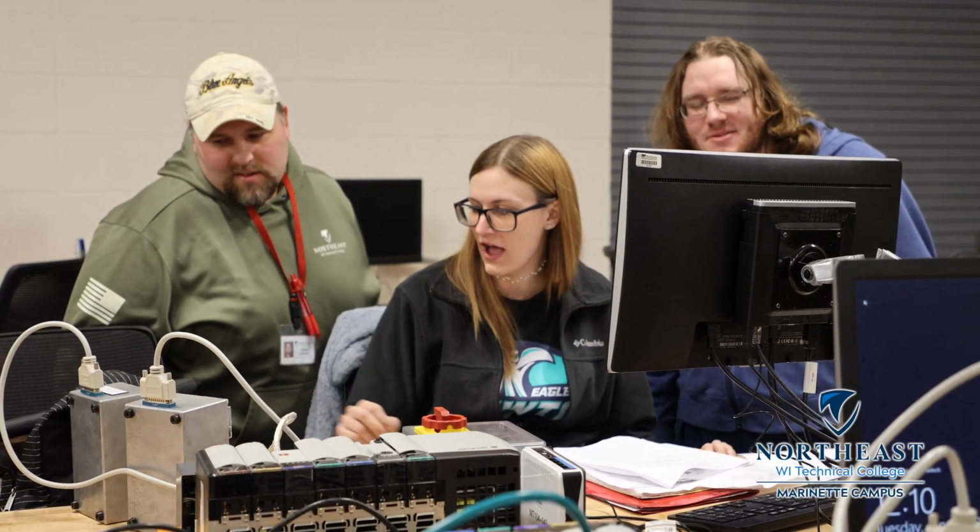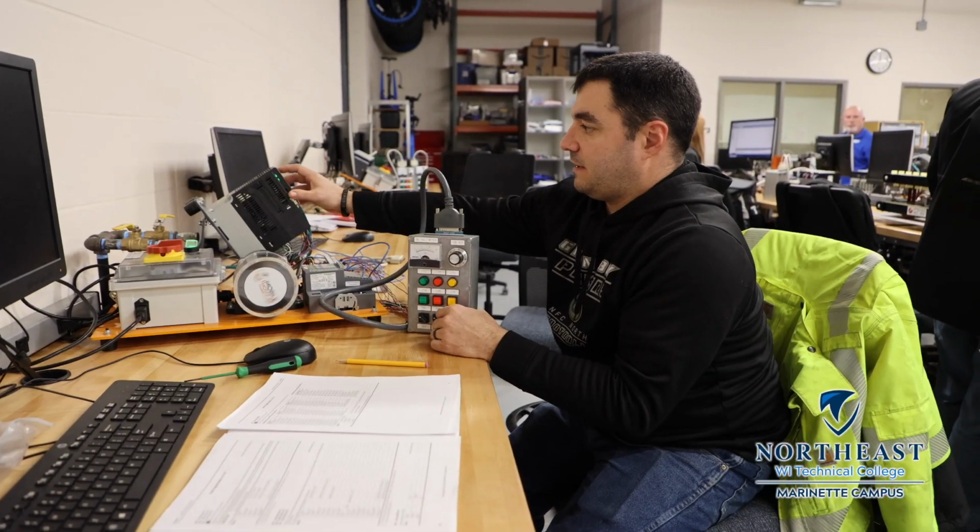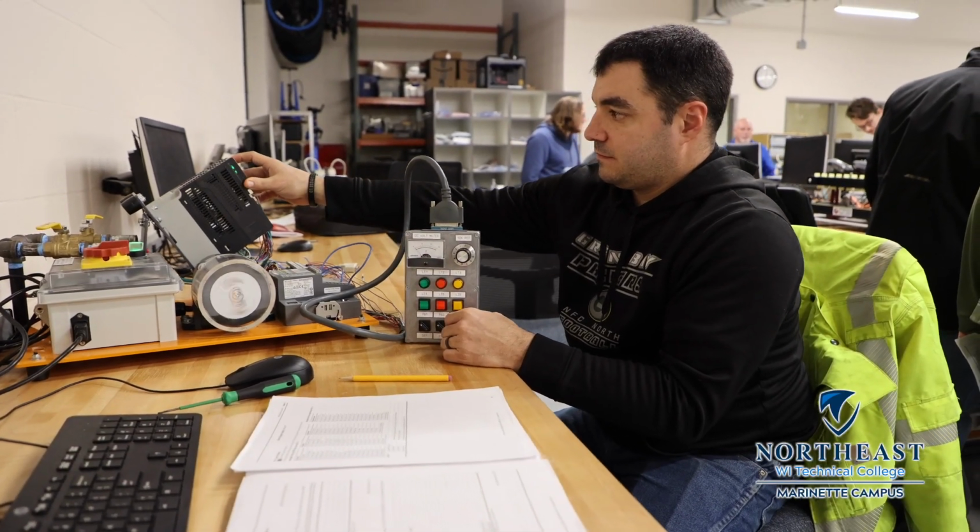So we just extended our hours, and what that does is it allows other students to have more time in the lab to work with them. It gives them that time to work out of industry. Like, I have students that work 2nd shift, I have students that work 3rd shift, 1st shift. It gives them that extra time to come in here to get their skills built, to get what they need to be successful in industry.